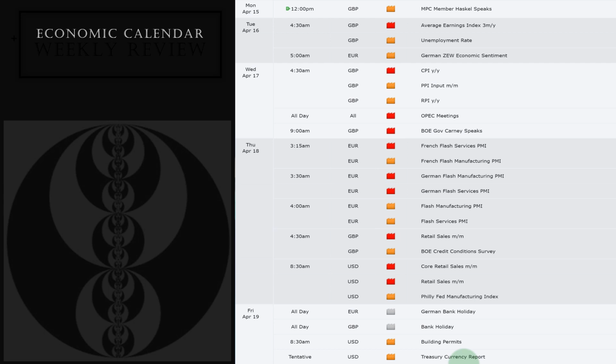On Thursday, we have French flash service PMI for Euro for London Open, and retail sales 4:30 a.m. GBP, high impact, and credit condition survey. 8:30 a.m. New York Open, we have core retail sales, and that's going to be dollar base, high impact, and Philly Fed manufacturing index. Friday, we have a bank holiday, GBP, Euro, bank holiday, and 8:30 a.m. building permits, medium impact, and treasury currency report is tentative.